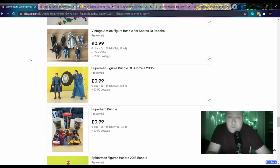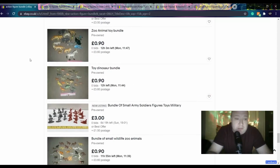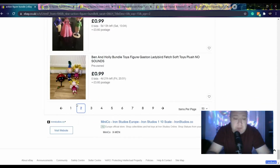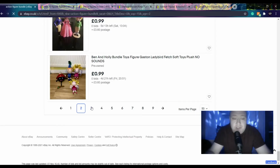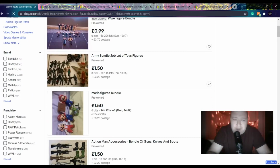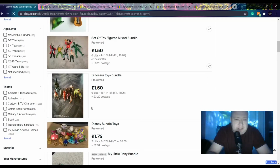But when it says spares or repairs, that means they're not complete. They may even be broken, and more intended for people that want to fix things and restore action figures, which is a cool thing to do. Maybe your bag, maybe not. But if you're looking for a little gift in a stocking, or just to cheer someone up, don't look at spares or repairs ones, because they might be a bit rough. And let's face it, action figures do get a bit rough from time to time.